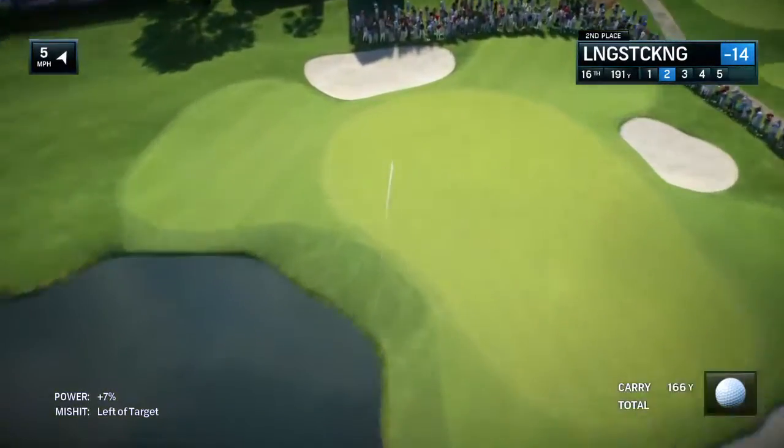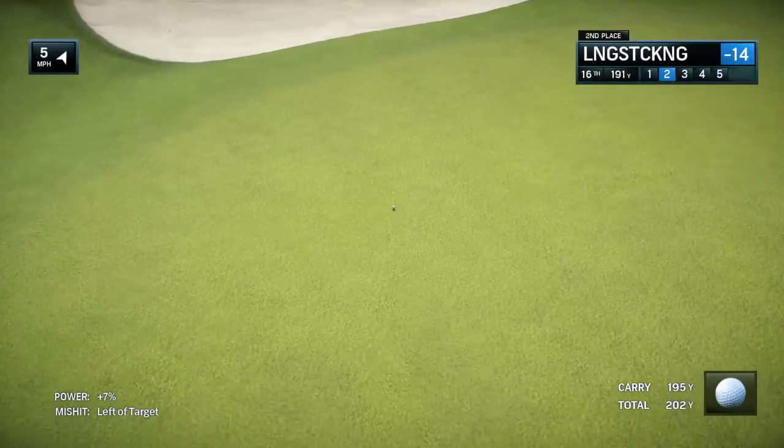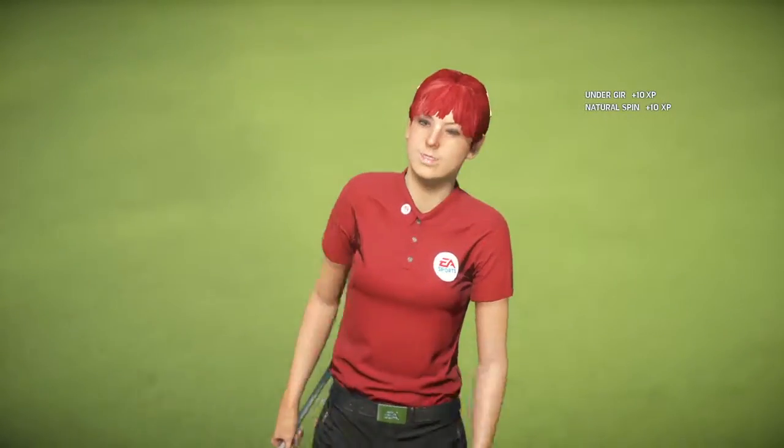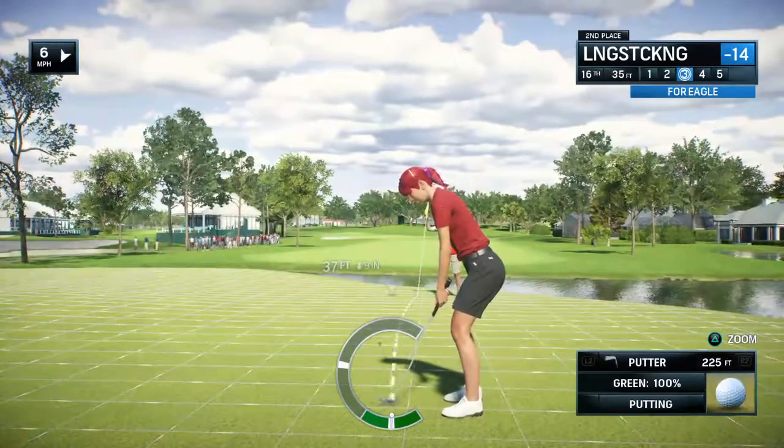Seems to like it. Looks like it's headed for the green. On the green, sure, but plenty of real estate between the ball and the hole. Pretty long putt right here. You'd be happy to get it to within 2-3 feet.